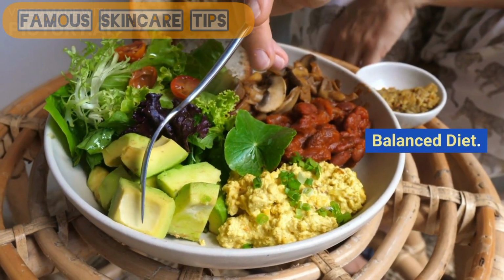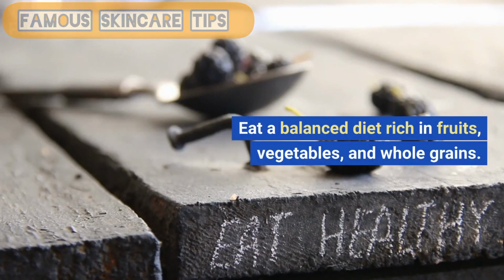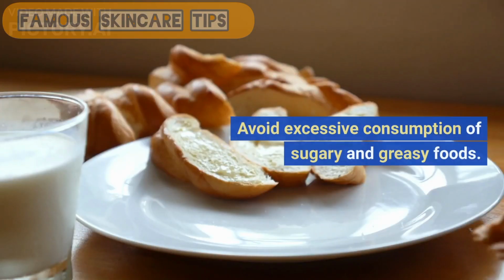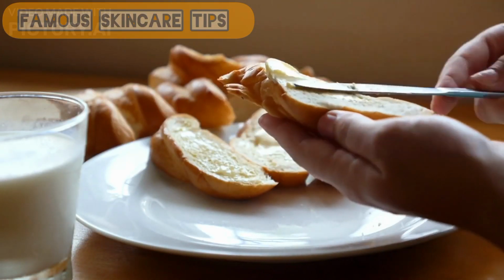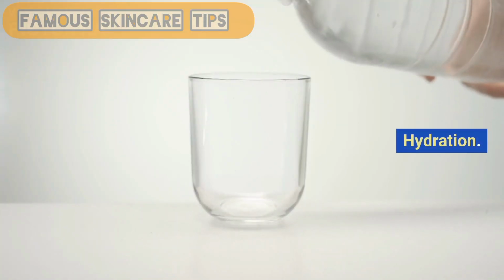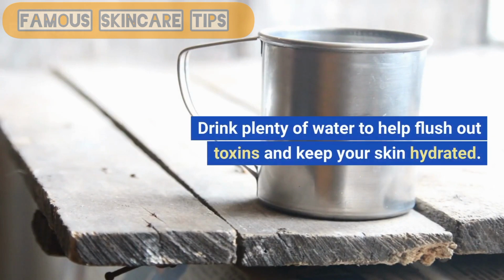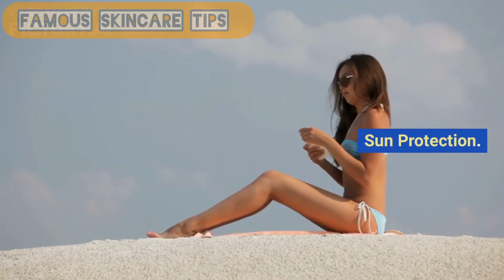Balanced diet. Eat a balanced diet rich in fruits, vegetables, and whole grains. Avoid excessive consumption of sugary and dairy foods. Hydration. Drink plenty of water to help flush out toxins and keep your skin hydrated.